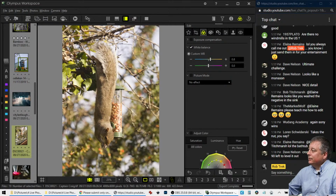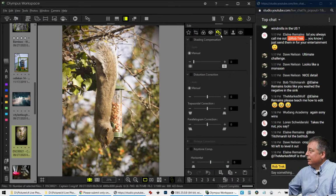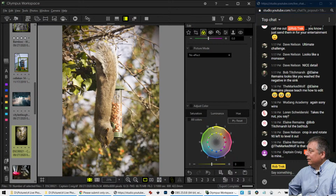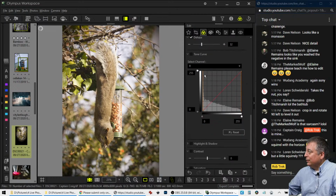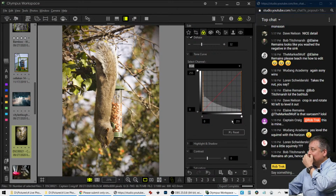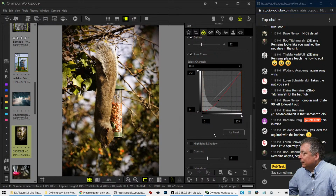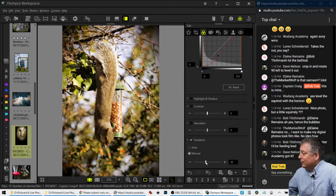All right. Focus on that. Vignette. Sharpness. And let's work with the tones. And okay, let me do it with gradation. Come on, render. Render, there we go.